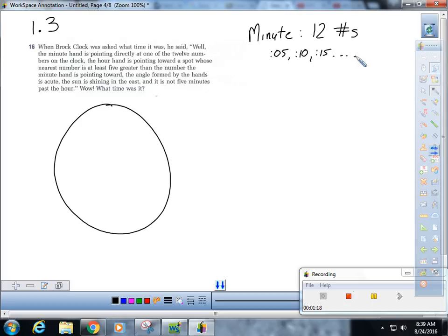Now the hour hand is pointing towards a spot whose nearest number is 5 numbers at least greater than the minute number. The angle formed by the hands is acute. The sun is shining in the east, and it is not 5 minutes past the hour.